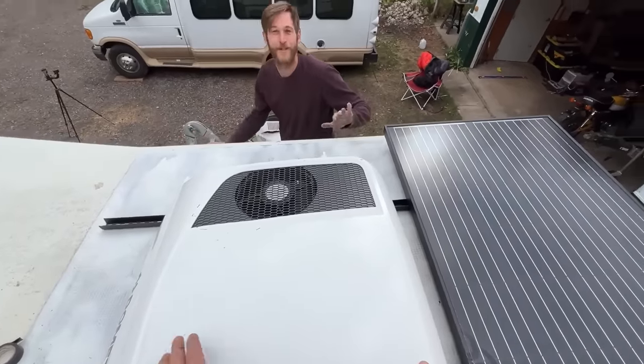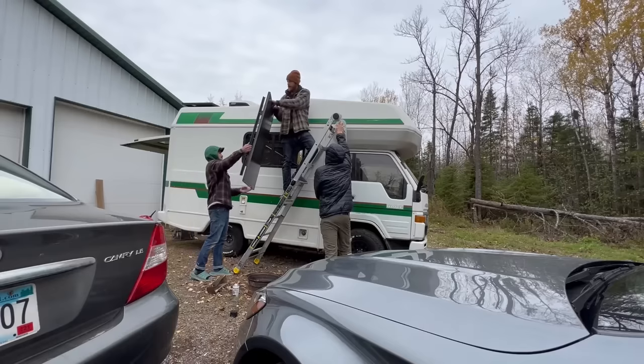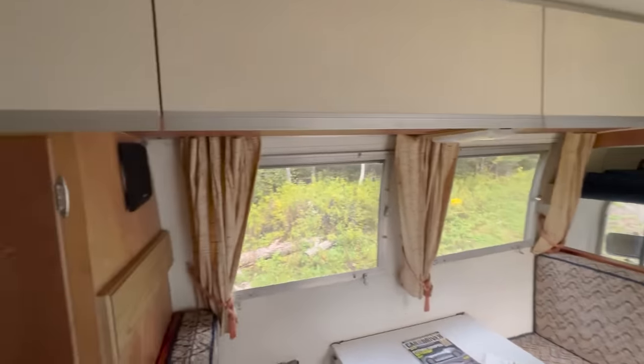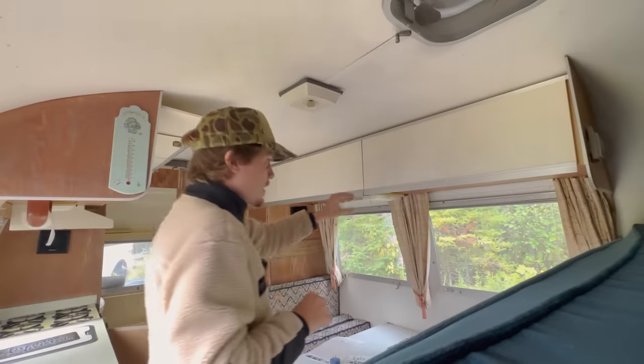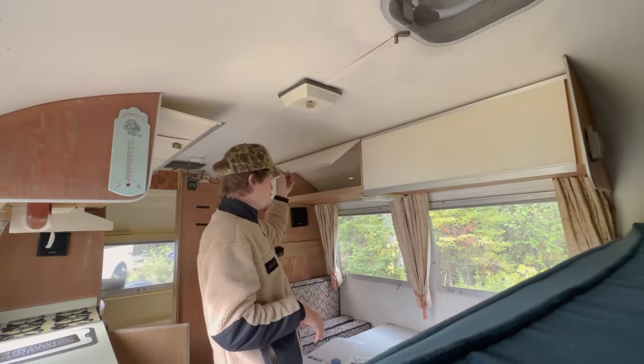My friend Drew is actually on the way. If you remember him, he was kind enough to help us out with one of my other vehicles last year. And we're gonna be restoring the inside of the Airstream. Honestly, it's not too terrible in here for storage. A lot of these cabinets are really nice.